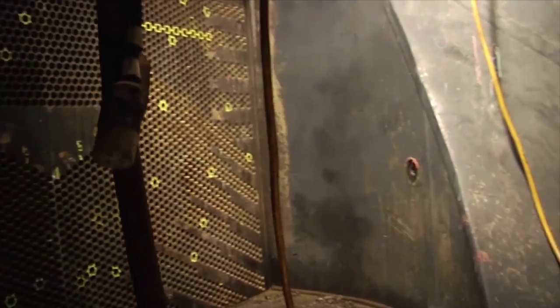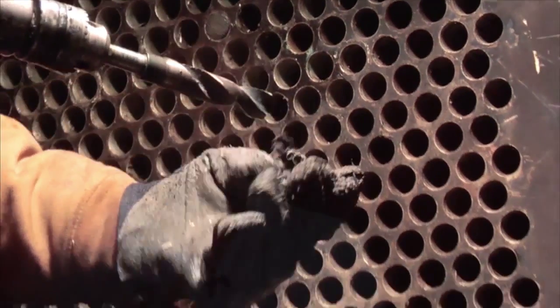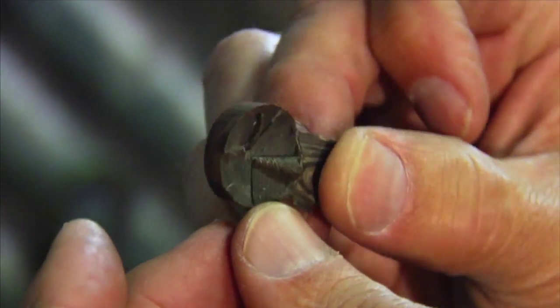Then we go in and we start taking plugs out. We'll have a group that goes in the back, actually entering through a manway, takes an internal tube cutter, cuts each tube, and then you have a little stub part that has to be removed also in the rear. Now that basically is freeing up for you to do a long pull.